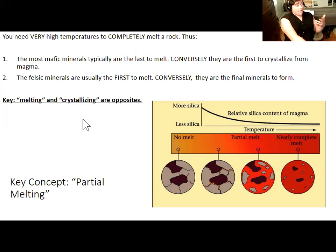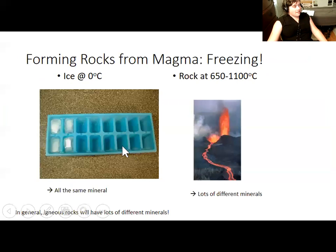Melting and crystallizing are opposites. Melting is the solid rock melting into liquid magma, and crystallizing is the liquid magma converting into solid rock. Kind of like how I made the analogy between water being sort of the magma of ice. Water crystallizes and forms ice, and magma crystallizes and forms igneous rocks. The difference is that with igneous rocks, you have a lot of different minerals, whereas with ice, you just have a single mineral. And there's a very big temperature difference in terms of what temperatures we're talking about.